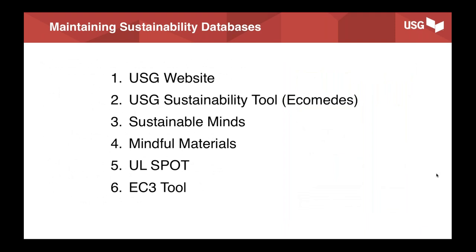Currently, USG lists its product transparency documents on six separate sustainability platforms: our own USG website, the USG Sustainability Tool, which is powered by Ecomedia Software, Sustainable Minds, our host for today, Mindful Materials, UL SPOT, that'd be Underwriters Laboratories SPOT, which highlights all of our GreenGuard Gold certifications, and the EC3 tool.